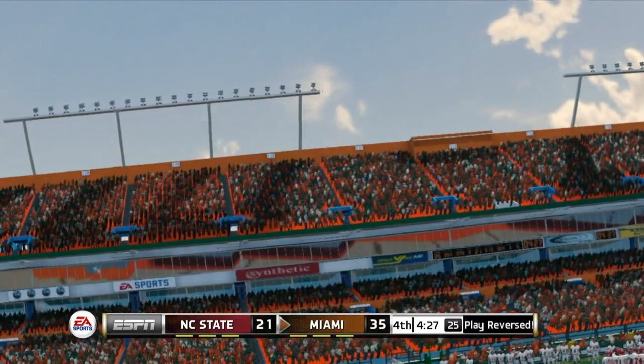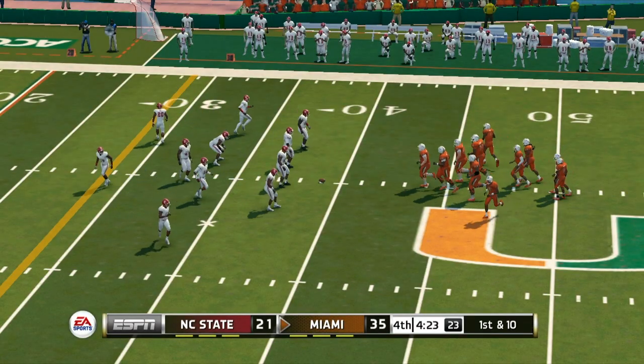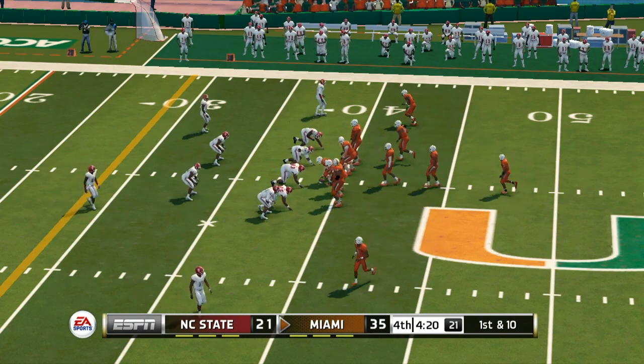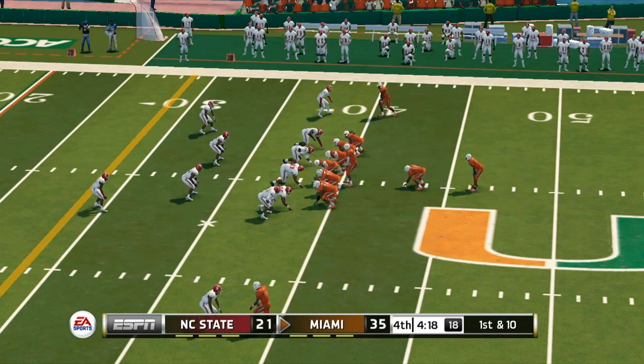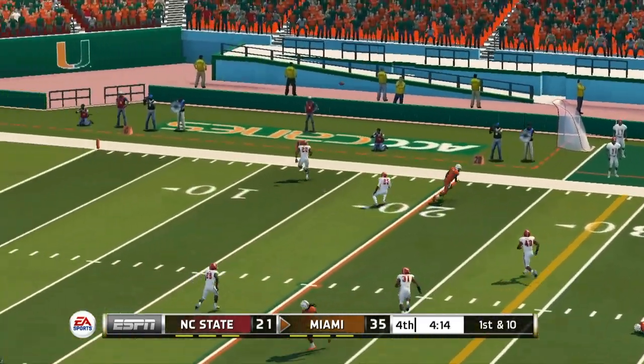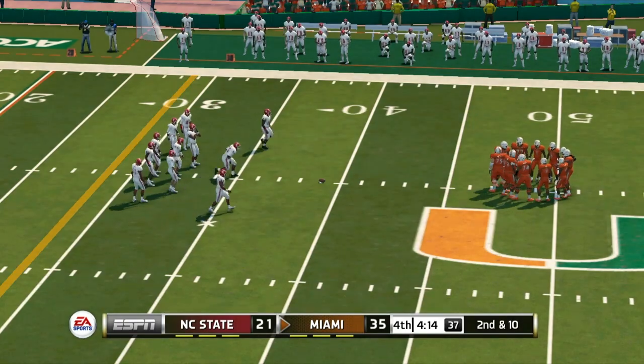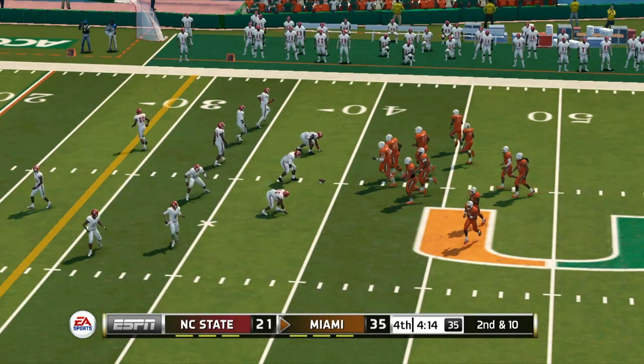So the booth and the referee agree. The runner's knee was down. That was still a close call, though, Brad. Even though he was down, this guy has to do a better job of holding that football. And he throws it away. From the 39-yard line. Second down.